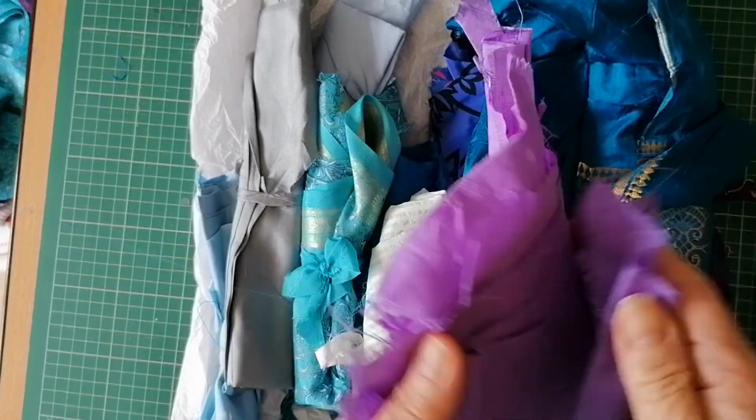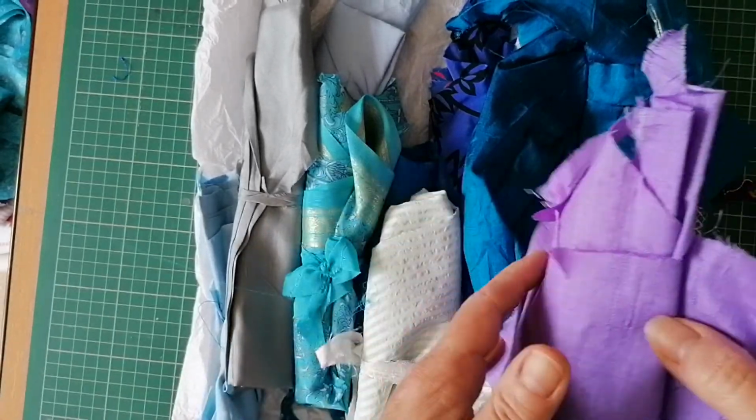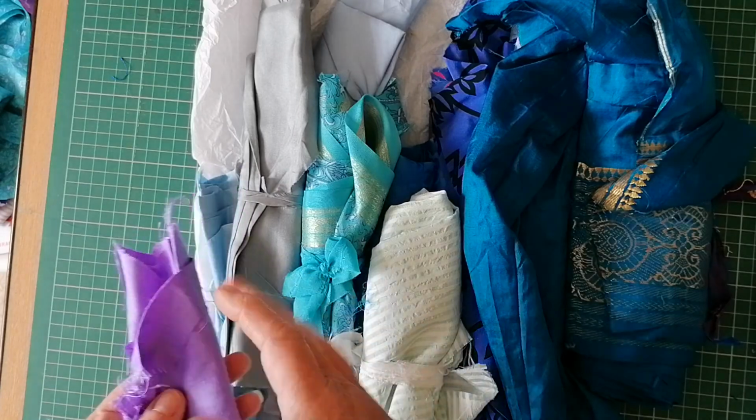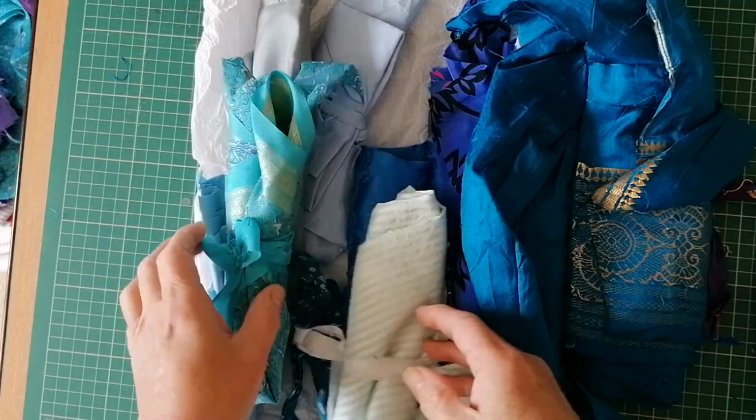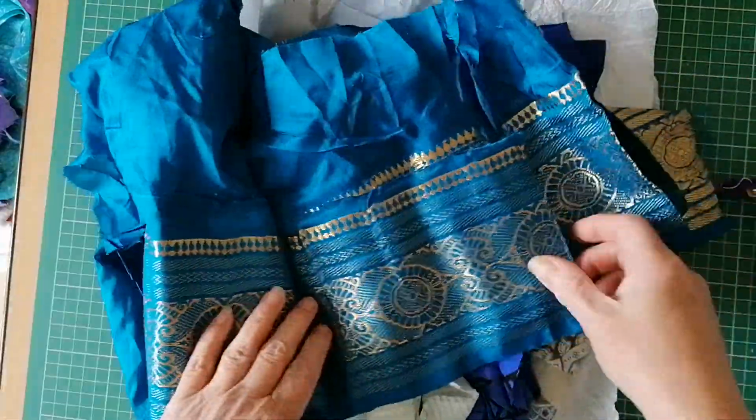There's some very odd bits here. Yeah, I'll probably just try and make up coloured bundles, if you like, and then we'll take it from there. What on earth have we got here? Gosh, this is a big bit.